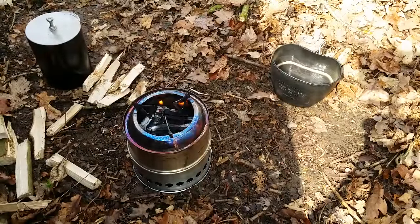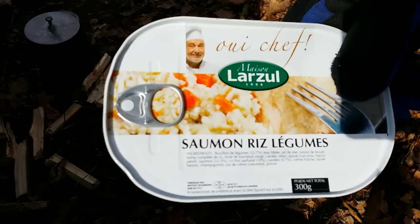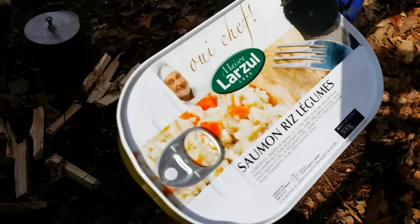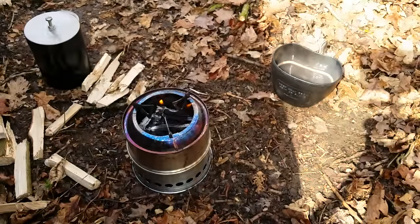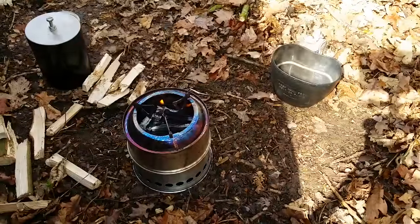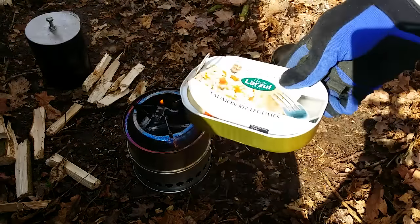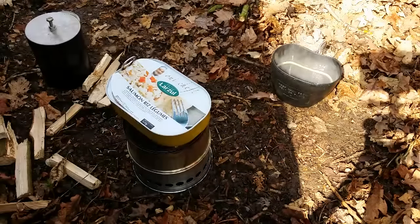Well, that's still up. Just got this for lunch. This is out of one of the French ration packs. I think it's salmon and rice. Pop the lid a little bit, try and get straight on there to warm up.